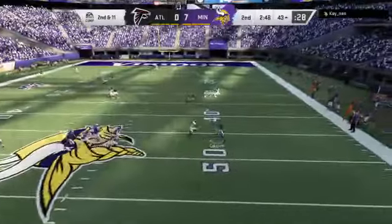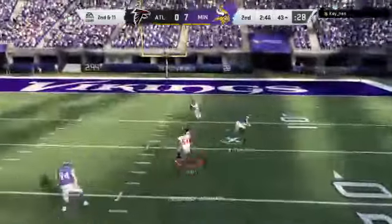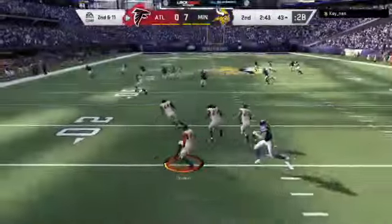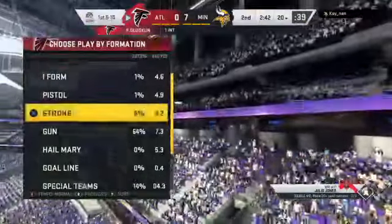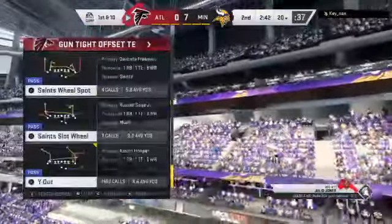Throwing his Cousins. Flush to his right. Now on the run. He'll throw it back. Now that'll be tipped and intercepted. Picked off at the 17. And a big turnover there as his guys will get the football back.